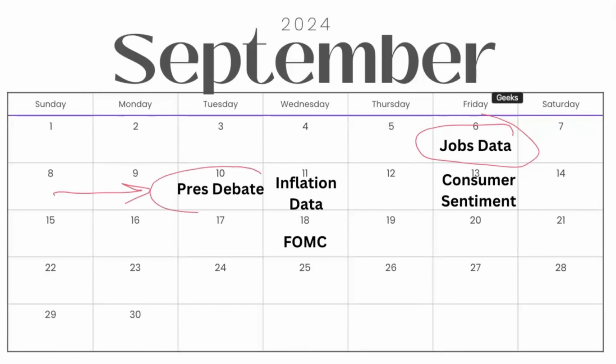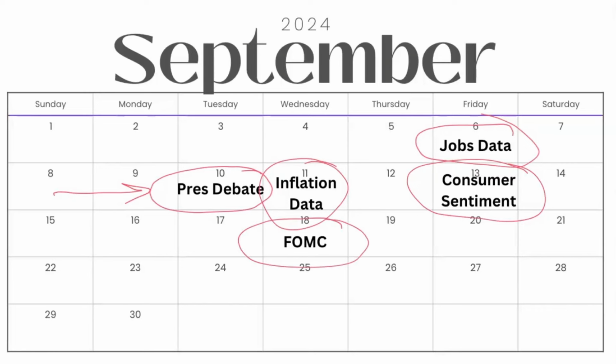We've got the presidential debate. Usually I wouldn't consider this to be a market moving event, but I'll go through here in a second why this is such an important debate. This actually may be the only debate, and so this is going to be a key event in the week that could affect markets. We've also got inflation data coming out on Wednesday and consumer sentiment data on Friday. And of course, Wednesday the 18th is the big FOMC announcement. Is it going to be a 25 basis point or 50 basis point rate cut?